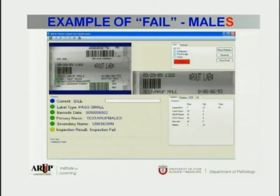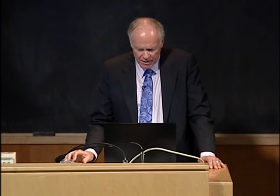Here's an example of a fail, because I intentionally typed on the ARUP label an S as the end of the middle name. So test, ARUP males, but we had a customer make these labels up for us so we could have different fonts and all that sort of stuff. And so the customer had just typed male, and so the system saw that as a fail, which was the correct way for it to see that, and so on.